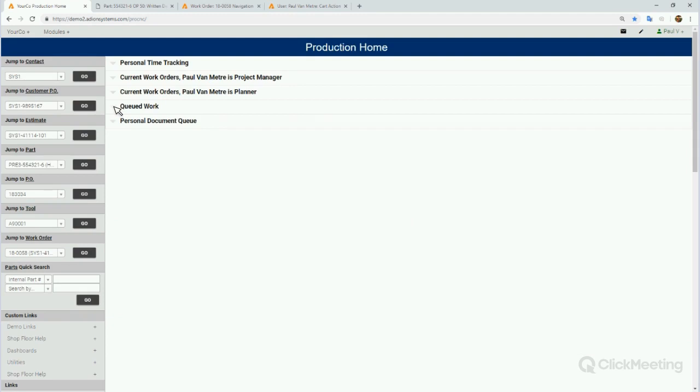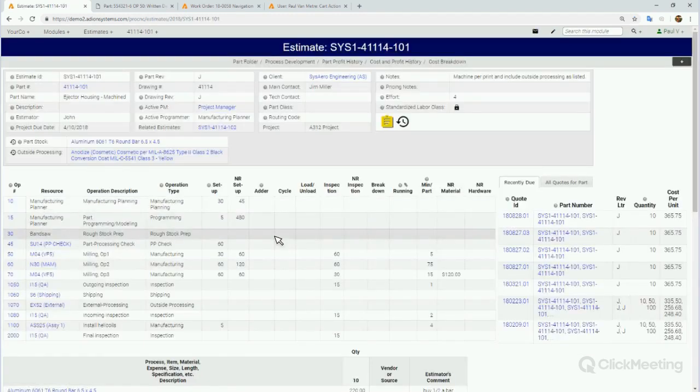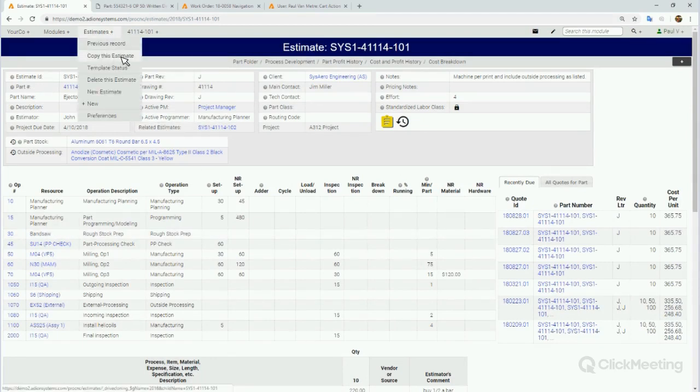All right, let's jump into and start looking at some of the modules. We're going to come right over here and start looking at estimating first, because that's typically the first part of the process. There are 3 different ways you can create estimates. You can make them from scratch. We have a really neat template system where you can organize all your different estimating templates in different groups, and then spawn those off to make new ones as you need to. And the third way, you can always go up and copy an estimate. If you have something that's similar and you want to use it, you can leverage that just by copying it.